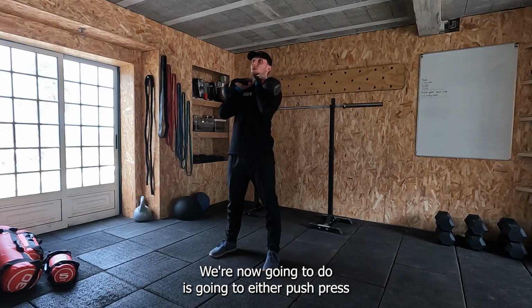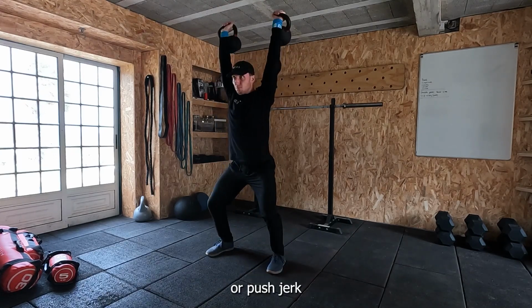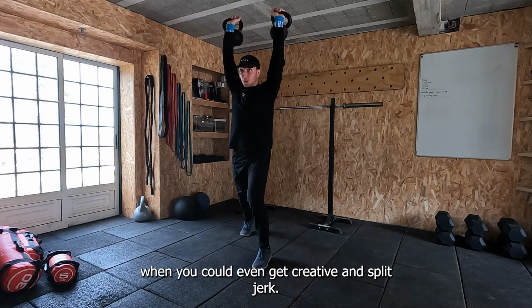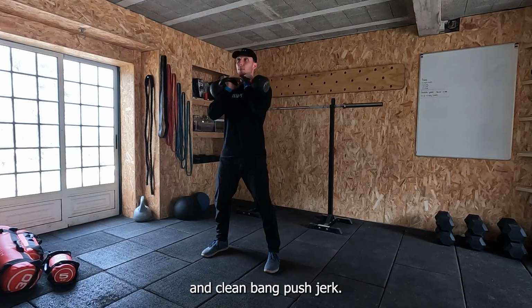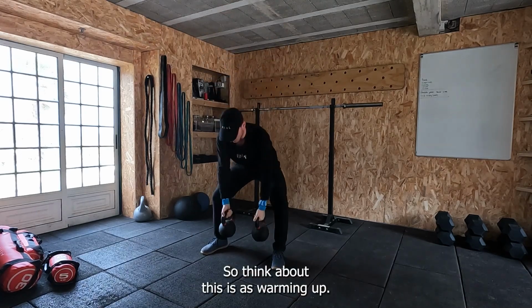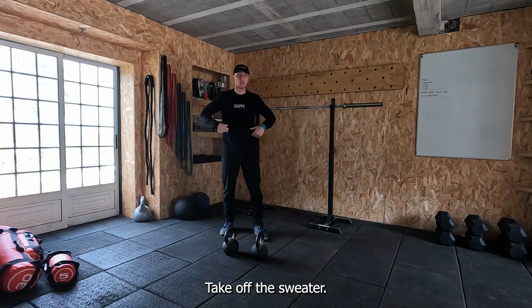What we're now gonna do is either push press or push jerk. I mean, you could even get creative and split jerk, but I don't recommend that. I would rather do a push jerk with kettlebells: hang clean, bang, push jerk. But think about this as a warm-up. I'm gonna work up to hopefully 24, take off the sweater.